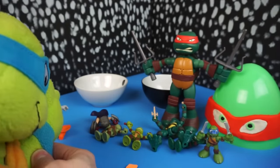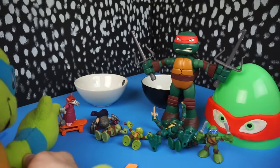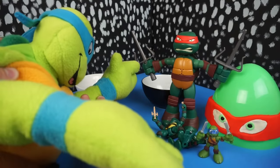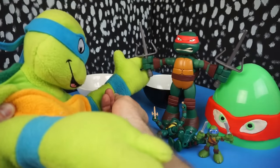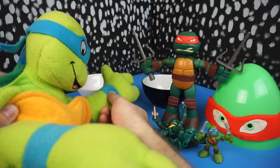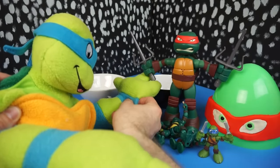Oh, what's all this? We've got all of these Ninja Turtle characters. We get to play with them. Oh, and a Stretchkins Leonardo. I mean a Raphael. Hello. He stretches and he bounces. Up, up, up, up.